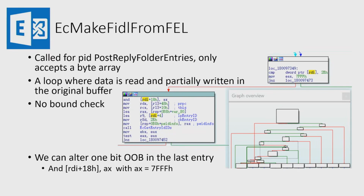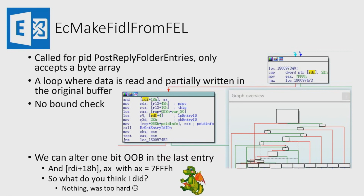So the attack that I had at that moment, I was able to alter 1 bit on the last entry of the list provided by the byte array. So I've got 7 minutes left. So it must be like a very complicated exploit. So what do you think I did? Anyone? I did nothing. I did nothing because it was just too hard.